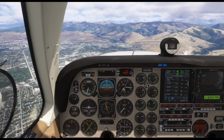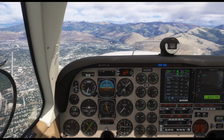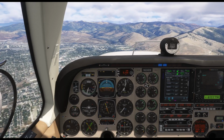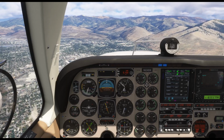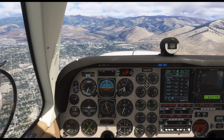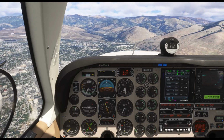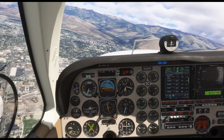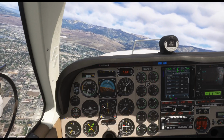So we need to be down to 5,100 now. And now we're going to be making a left turn to get to Physis. Well, no, we're at Physis. We're going to make a left turn to get to Stoughton. And then the runway is 298, so that's where the heading bug is set.